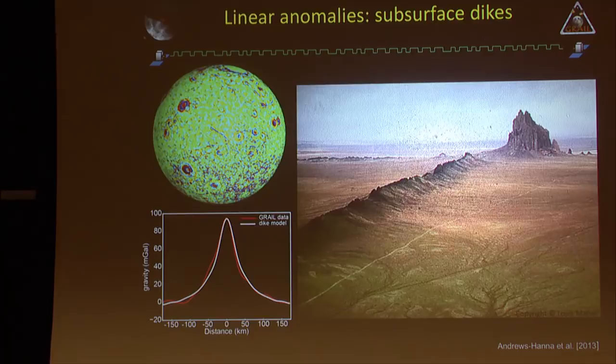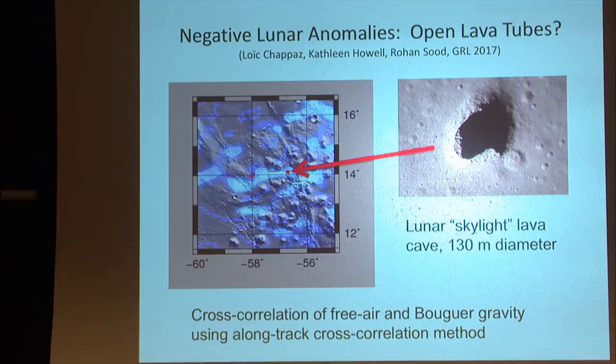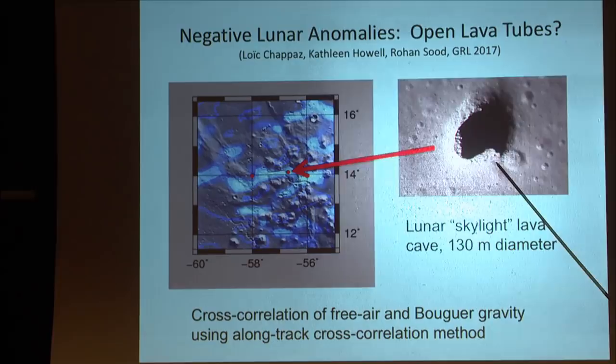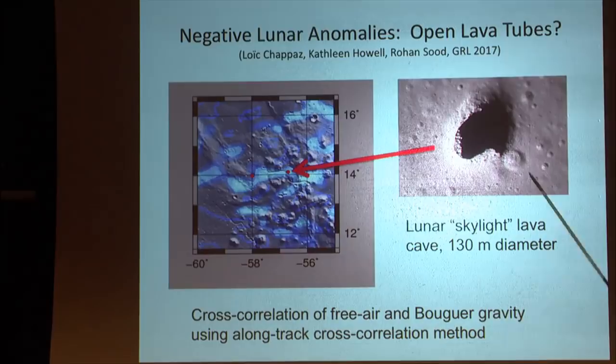colonize the moon. However, there are habitats. There are places you can hide. You can get away from temperature variations, radiation, meteorite impacts. This was first seen, this is a skylight about 130 meters in diameter, first observed by the Selene Japanese mission to the moon. It's a hole in the surface of the moon.